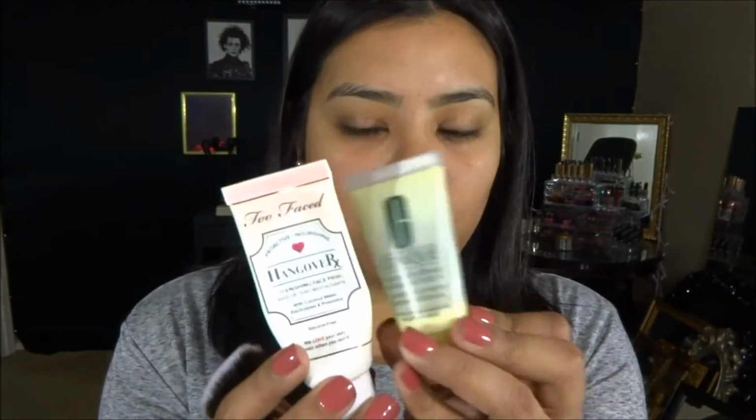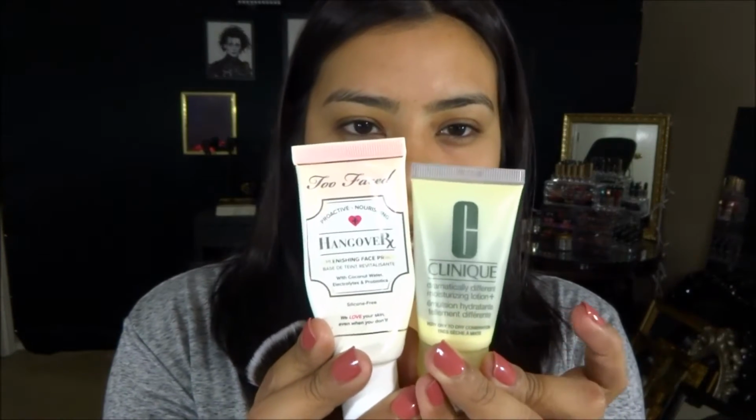Now I'm going to be taking a little bit of my Hangover RX with a little bit of this Clinique moisturizer, and I just like to add these two because I feel like it really hydrates my face. So I just mix it on the back of my hand. Usually I apply with my fingers, but I'm trying not to touch my face anymore because I've been getting a lot of breakouts on my face and I'm trying to prevent them. So not touching your face is a good way to prevent breakouts.